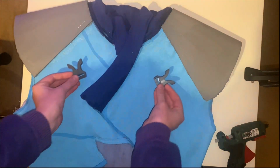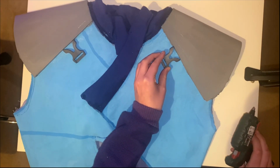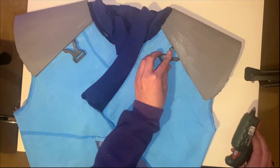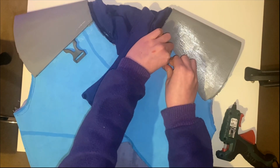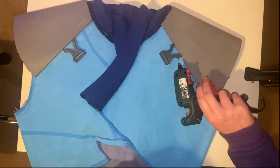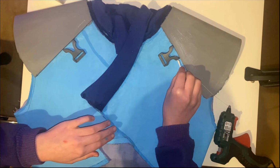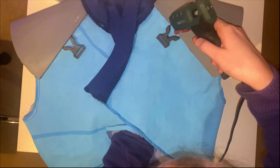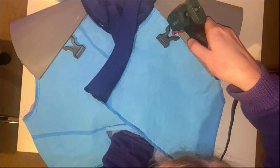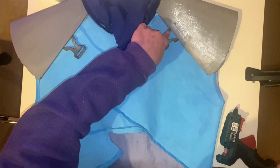Later on that day, I stuck on the 2 little clips that Jett has on the front and back of her top. I used some leftover clips that Reese had from a sleeping bag or jacket or something, I don't know. Let's be resourceful, we're poor, making cosplay is expensive, so I used what I had. So I just hot glued these on, made sure they were fully secure, because we do not want them popping off at con, that would not be ideal.